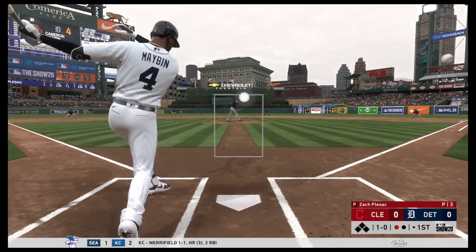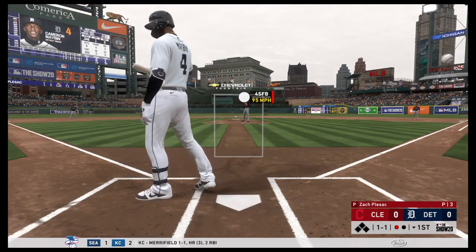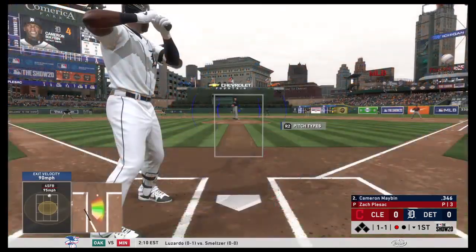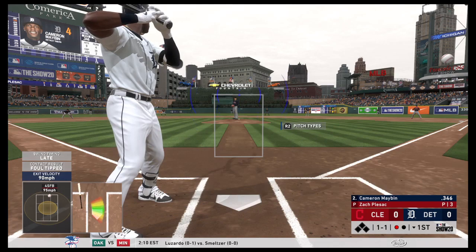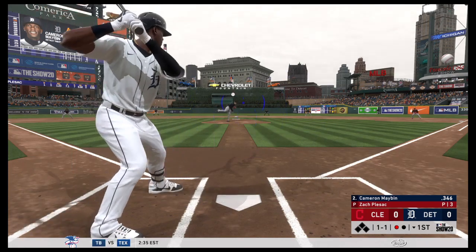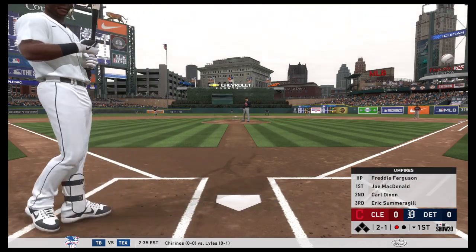No doubt about it, D-Roll. There's such a thing as a good series by winning the last one and getting a split in a 4-game set. That's exactly what they would like to do today to get some momentum going into the next series. The 1-1 is looked at, off the plate for a ball.